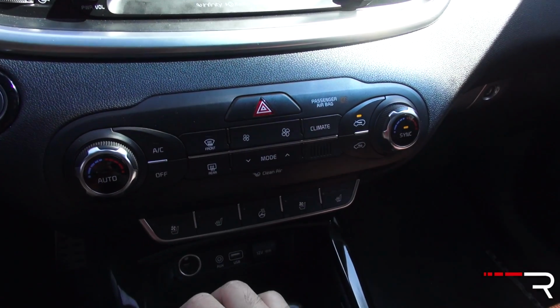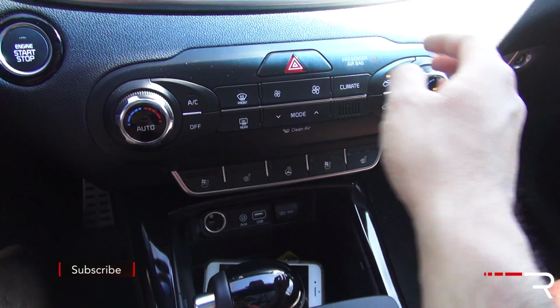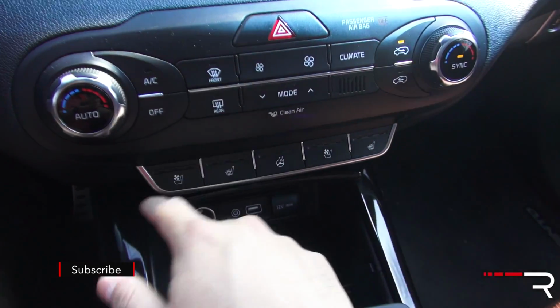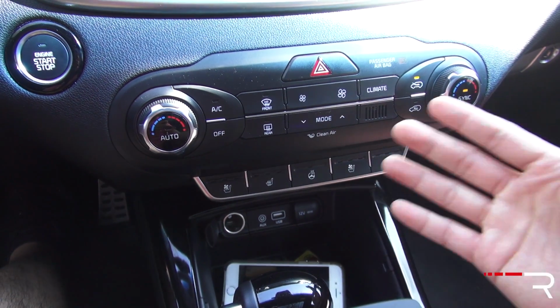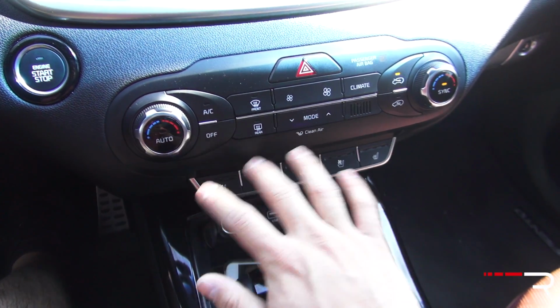Now, I like the hard buttons down here. You do have a very nice large knob here for your climate controls for the temperature, a nice volume and tuning knob here, so Kia did it right there with the ergonomics. You do have some more buttons down here. You have heated and cooled seats, a heated steering wheel. There's no heated rear seats though, which is surprising because Hyundai offers it in the Hyundai Elantra, for example, some of the lower models.